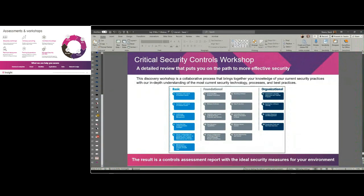Then we move to foundational. This is where we get into email, web, the data, the network, the workloads from the cloud, account monitoring, things like that. And then ultimately organizational-wide, this is pen testing and security awareness for the employees.